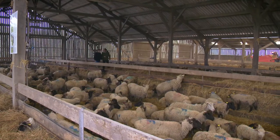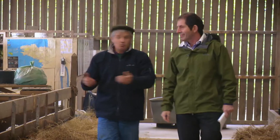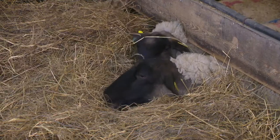Yannick also feeds his sheep with a special mix of cereals grown on his property.